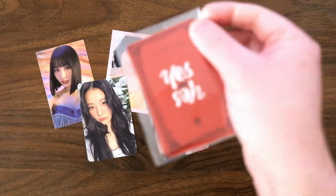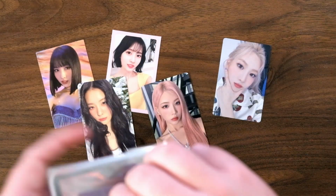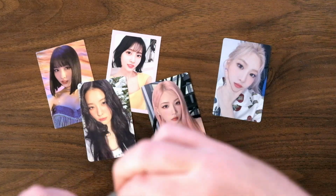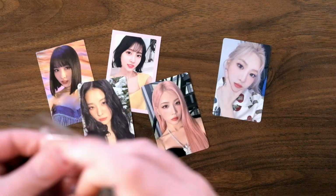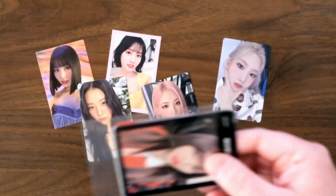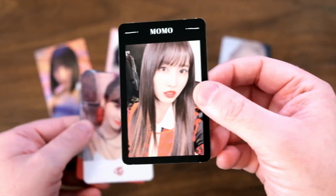And then we have more Twice cards, and of course it's Momo. I tried my best with Momo, to varying degrees of success this time, to get sets. And this was definitely one where I did succeed. I got exactly what I wanted. So we have 3 cards in here. So we have this card with the black border and her name. All the backs are the same.